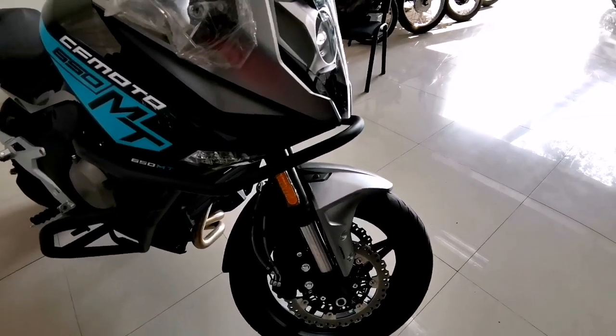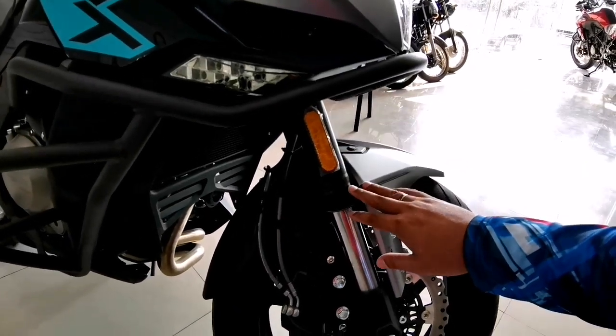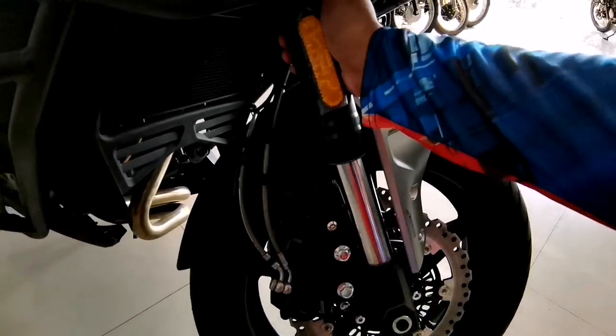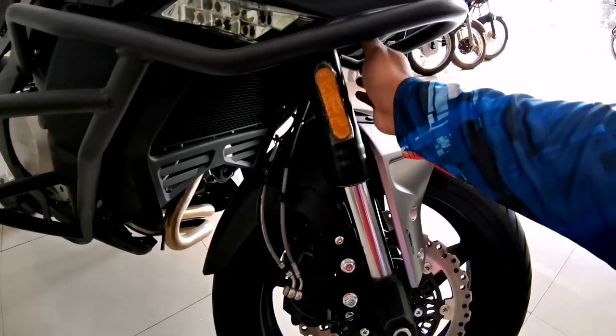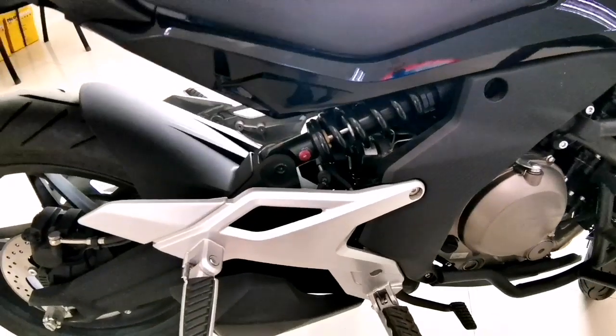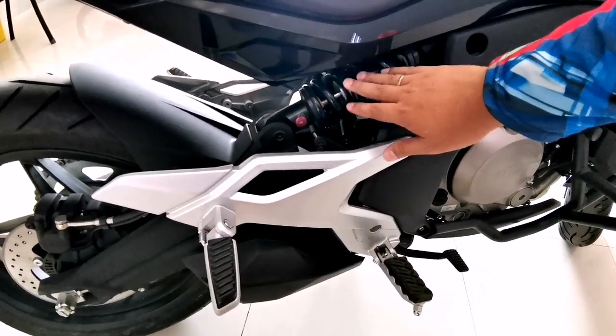When it comes to the suspension, in front you have 43 millimeters adjustable upside down forks. So you can pretty much adjust it depending on the road type, on the track that you want to use the bike. And then at the back you have monoshock pre-load adjustment here.